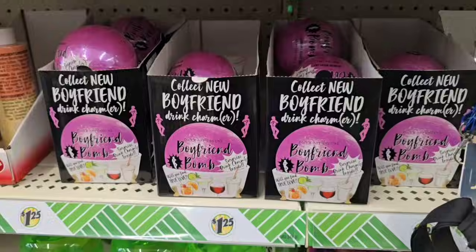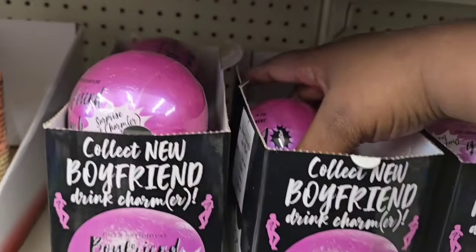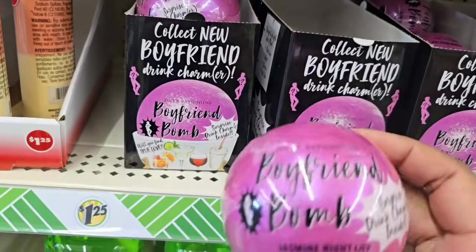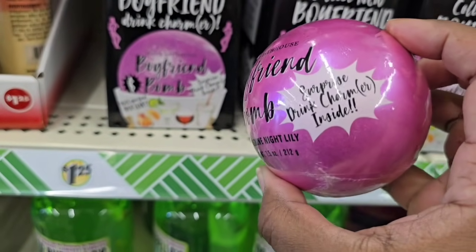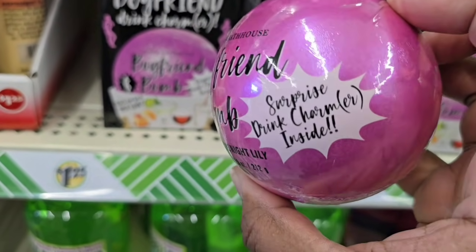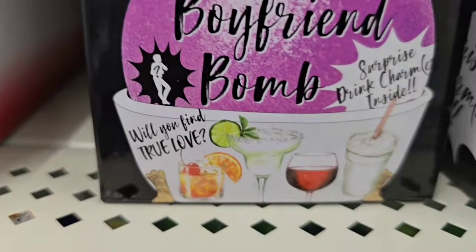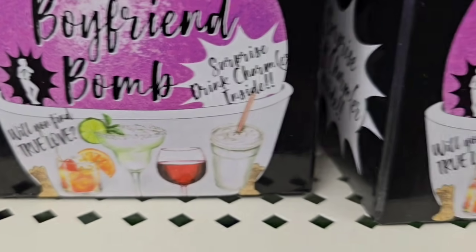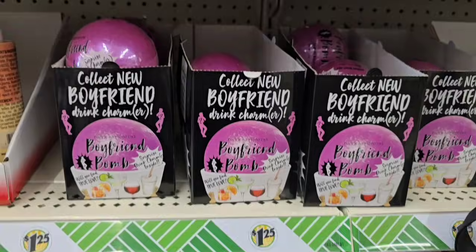So I did see another bath bomb. This is huge, you guys. It's called a boyfriend bath bomb, which is really interesting. So first of all, it does have a huge size, but it says inside, once it dissolves, there is a drink charm inside. How neat is that? So it's like the prize at the end, I guess. So if you look here, you could see all the little drink charms that are included. So it could be any one of those in this bath bomb.